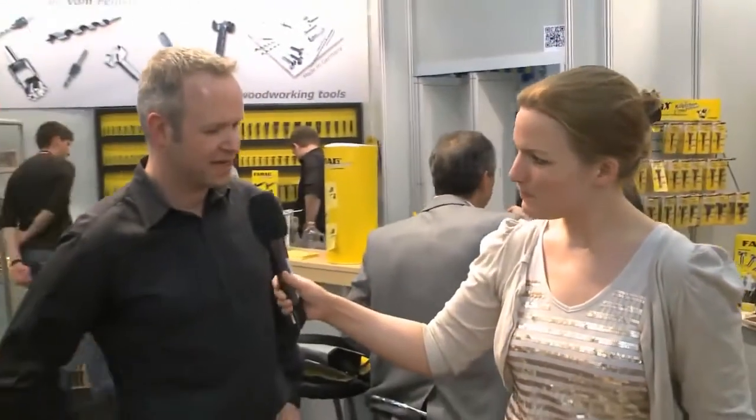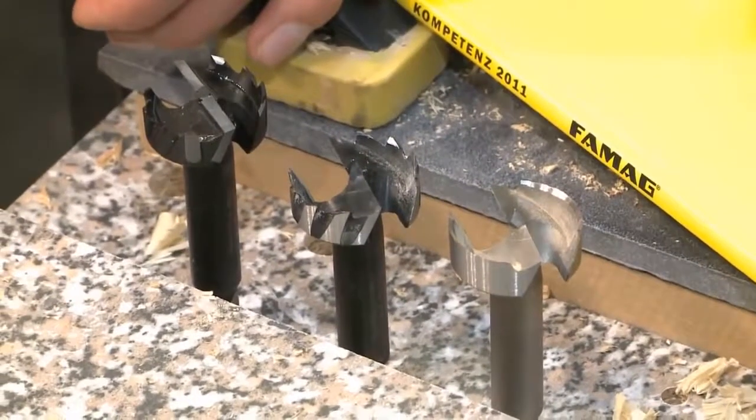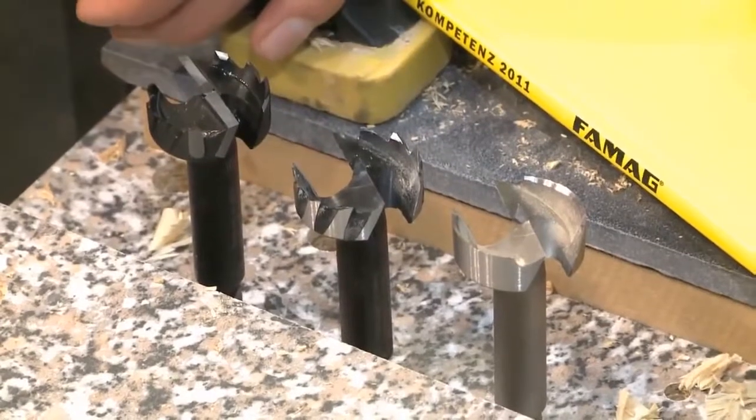So we've looked at 3 different drills here. The first one we already talked about. Yes, that's the classic drill. That has been around for 100 years. The middle one is the Bormax with the rim with the spaces in it, which means that it's much better to work with other kinds of wood, not only with softwood.